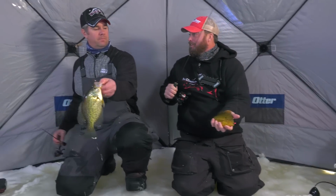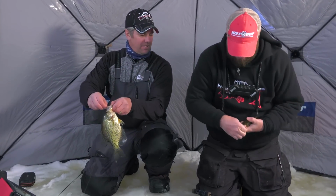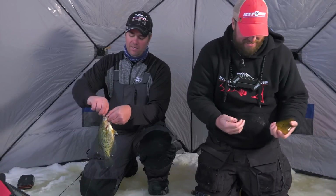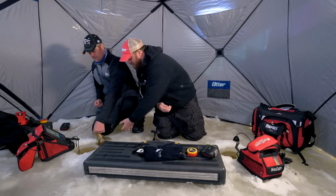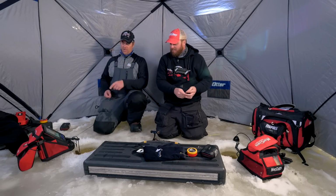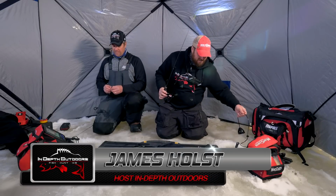Changing colors. Mine was cooler. Going to pumpkin seed. What are you? I'm fishing a Tungsten Fly here. We've been through spoons and jigs and flies, and he doesn't want to go. No. And these Tungsten Flies are really pretty cool baits.